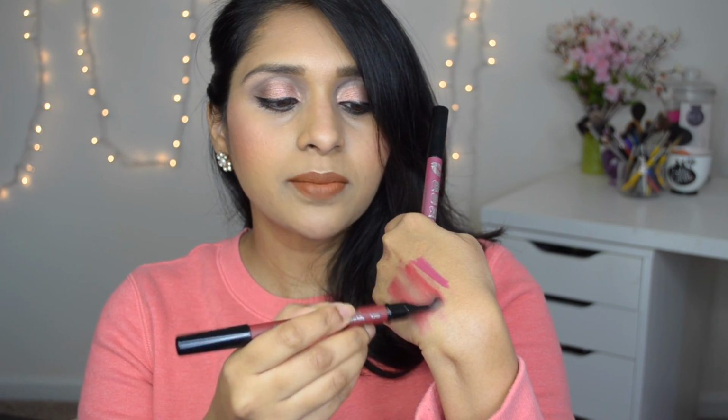So basically these are a cross between a lip liner and a lipstick. They are not as drying and difficult to apply like a lip liner, but these are not as comfortable as a moisturizing lipstick either. They do feel a little drying on the lips, and you have a little bit of time to smudge these products. So as you can see, I'm going to smudge this one. You have a little bit of time to smudge it and give that blur or a tinted effect.